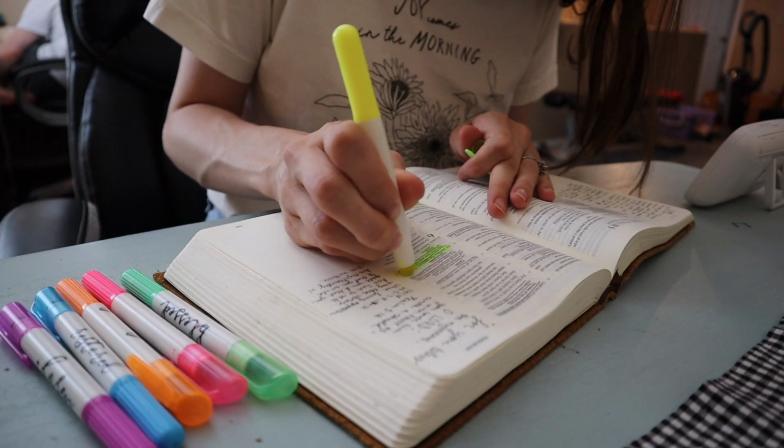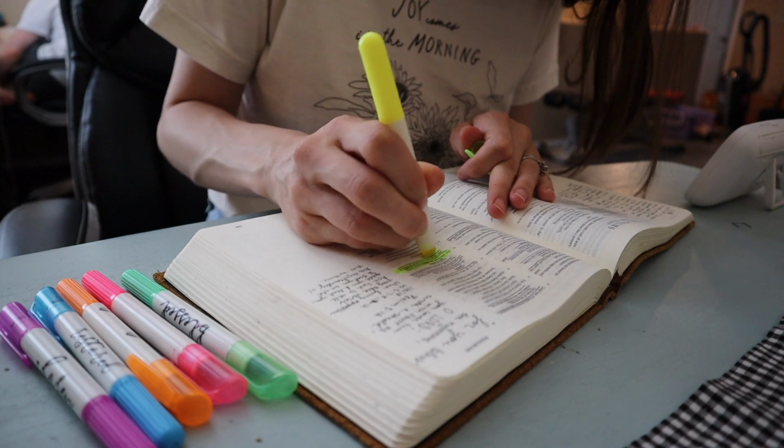Number 3 would be attributes of God. This is also really cool, or like the character of God. Things we know about him, that he is loving, he is good, he is merciful, he is just, those kinds of things. He is righteous. So when you come across verses or words about God's character and his attributes, highlighting those so you really know who God is. And I do this in my study. I use yellow for my attributes, character of God verses.